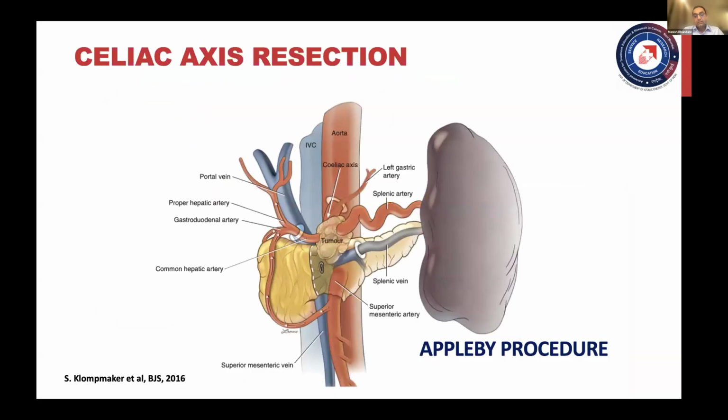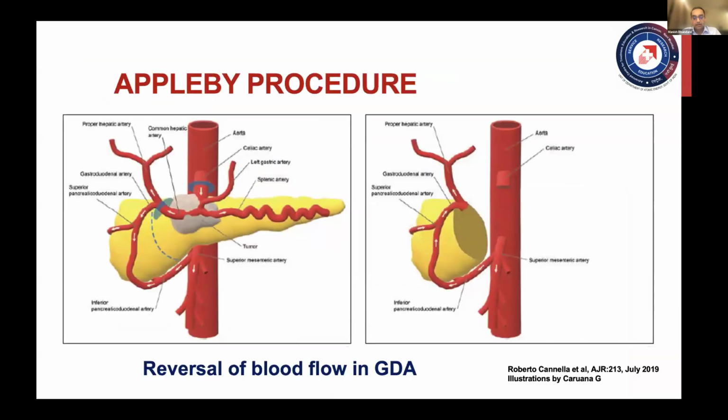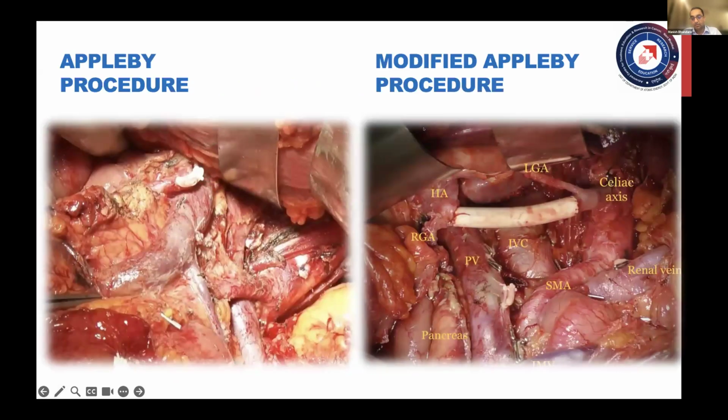Coming to the artery section, the majority of the evidence, and the majority of the surgeries that are performed with artery resection, are for body and tail tumors, typically when the common hepatic artery, splenic artery, and the celiac axis are involved. In this scenario, an Appleby procedure is performed where the hepatic artery is divided proximal to the GDA. The GDA is preserved, and then the celiac axis is resected along with the distal pancreas resection, by which the blood flow is reversed from the superior mesenteric artery through the GDA, and that supplies the common hepatic artery, which is the principle.